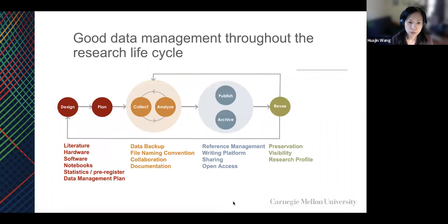Yeah, so the key in making, in practice, the key in making all the research data FAIR is actually to use good data management practices throughout the entire research lifecycle. Here you can see the research process in general can be summarized from the designing and planning of your experiments through the data collection and analysis. And then in the end, you want to publish and archive your research product and the results and share with the communities and hopefully optimize for reuse.